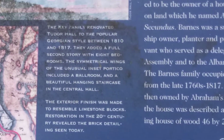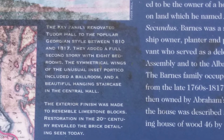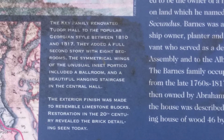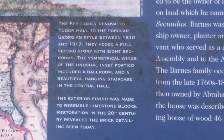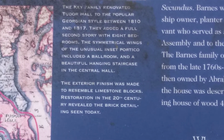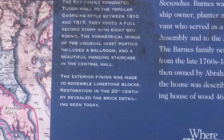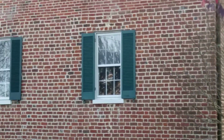That says, the Key family renovated Tudor Hall to the popular Georgian style between 1810 and 1817. They added a full second story with 8 bedrooms. The symmetrical wings of the unusual inset portico included a ballroom and a beautiful hanging staircase in the central hall. The exterior finish was made to resemble limestone blocks. Restoration in the 20th century revealed the brick detailing seen today. All that awesomeness.